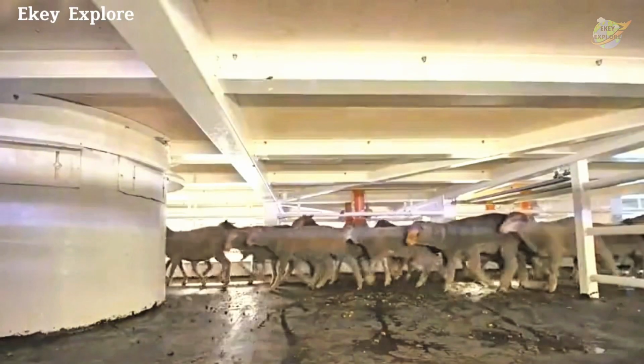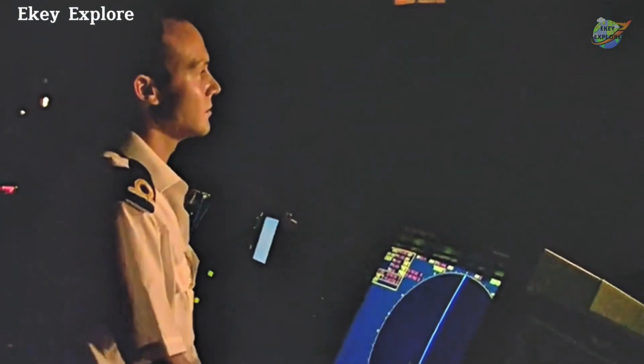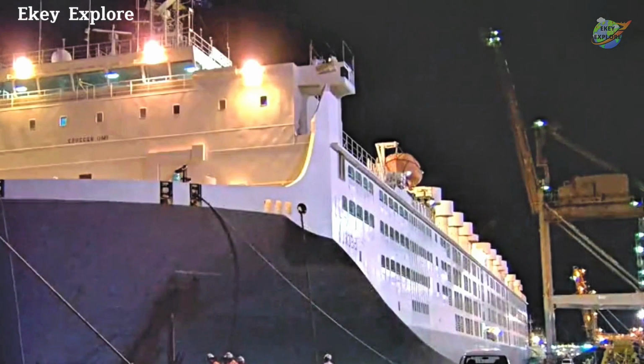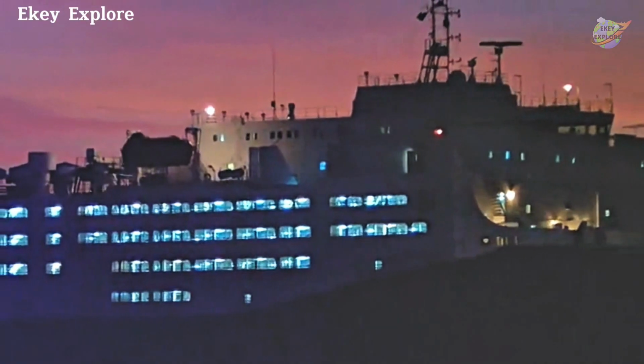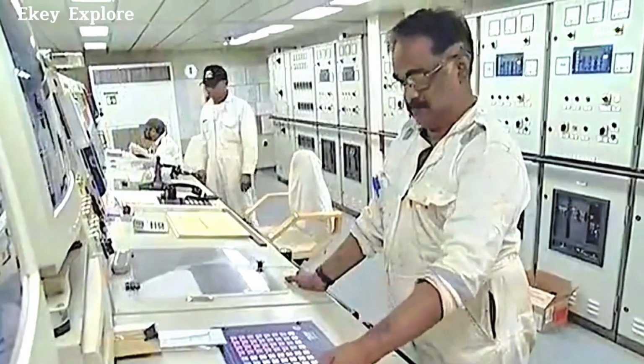At the same time, special measures must be implemented to help the cattle gain weight during the voyage, thereby increasing their market value upon arrival. The ship is also designed to provide fresh water and clean air to the cattle throughout the journey.